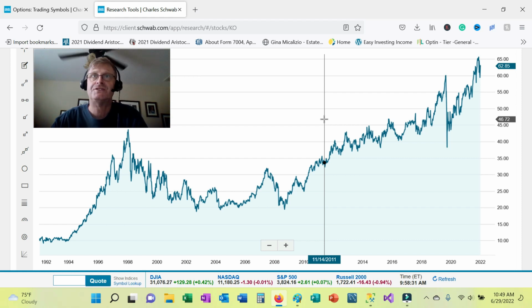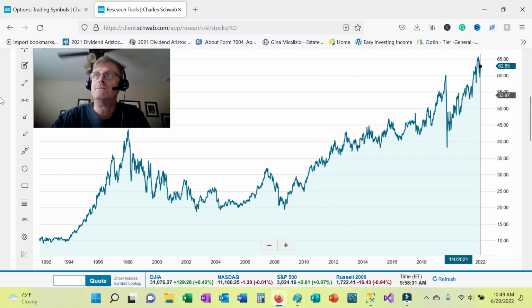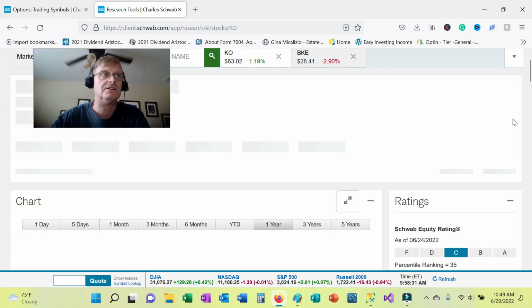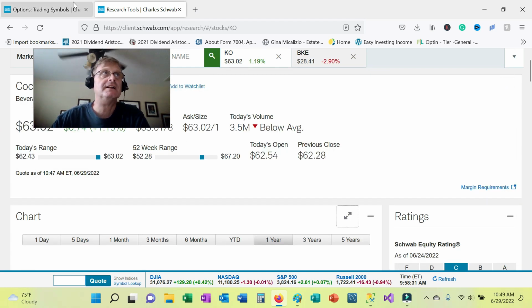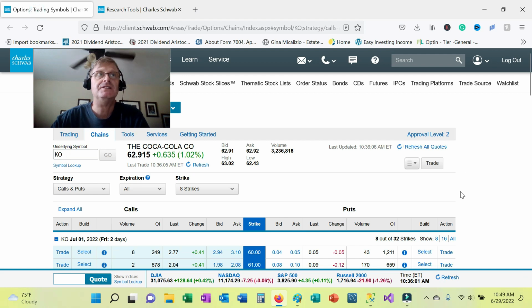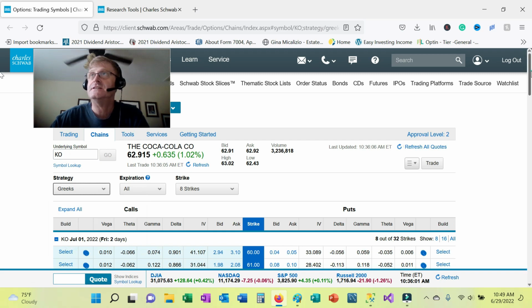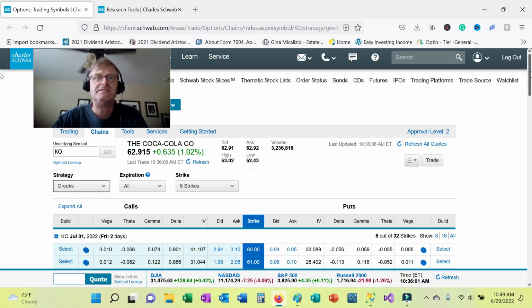I own quite a few shares, so I find that selling covered calls is a great way to earn extra income. And once you determine you want to sell some covered calls on it, you can come over and I'll open up a different page. And here you can actually see the options chain. And I like to switch to look at Greeks. So even with selling covered calls, and with my new strategy, I'm still sticking to a 20 delta with covered calls.